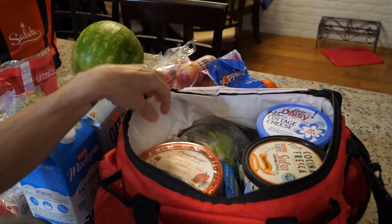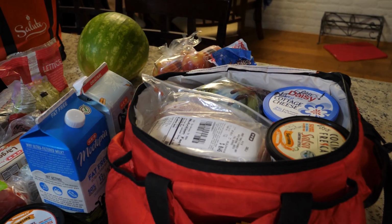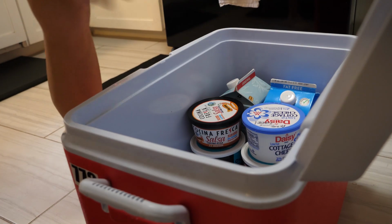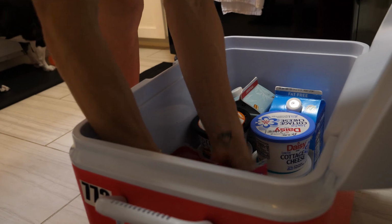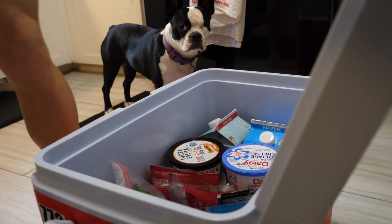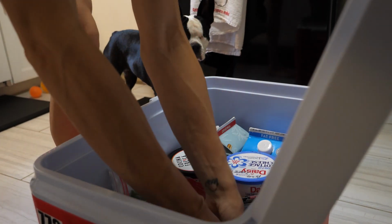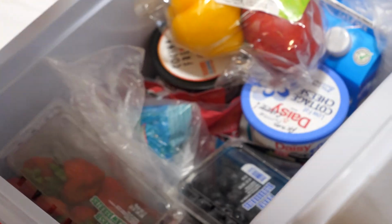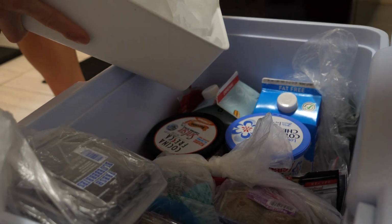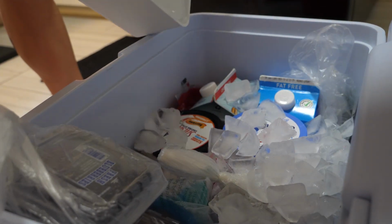And then all of this is gonna go into the big cooler and won't be touched until we reach our final destination of Chattanooga. I packed the entire pantry and fridge so that when we get to our race destination, we can get there and just have all our focus on the race, not have to worry about finding a grocery store and hoping that they have what we like. This way, it's already guaranteed.